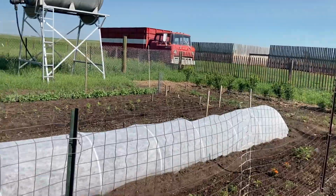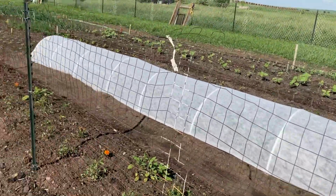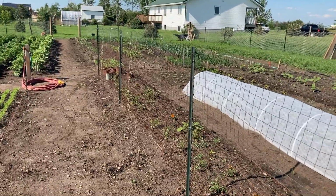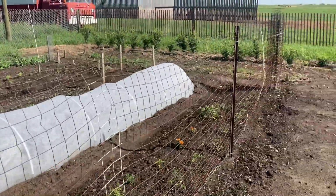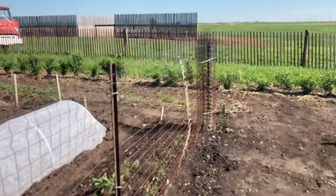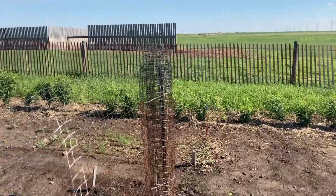So we put up a fence here. This is tomatoes on that side there, and the intention is to form another kind of a wind barrier for that part of the garden.